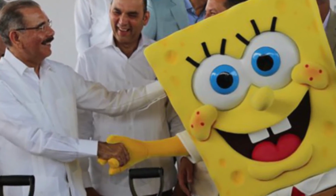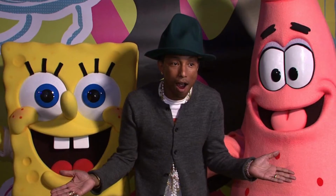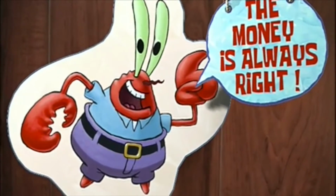The bottom line is, this costume is hideous. But it seems I'm the only one who thinks this. This costume appeared at Pharrell's birthday party like 2 years ago. How? And why? The money is always right!